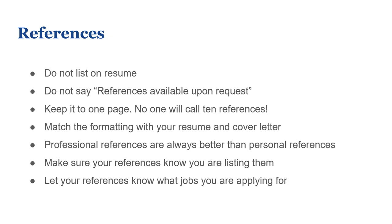So say you've only had maybe 1 internship and you just can't think of another professional reference to include. It is okay to include a personal reference as well, but I suggest maybe a family friend or someone along those lines, rather than someone like your mom or your sister.